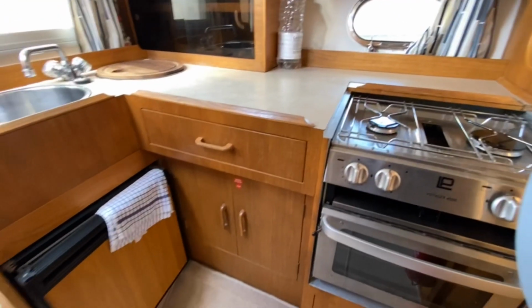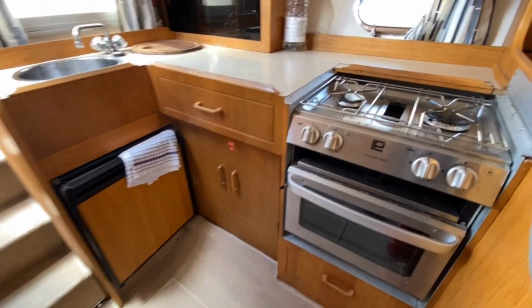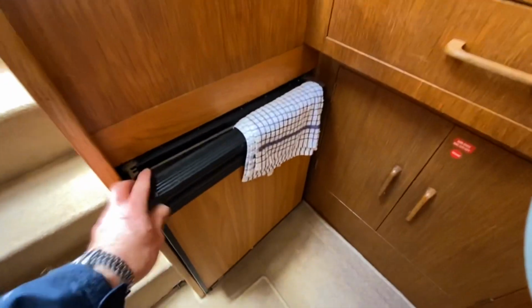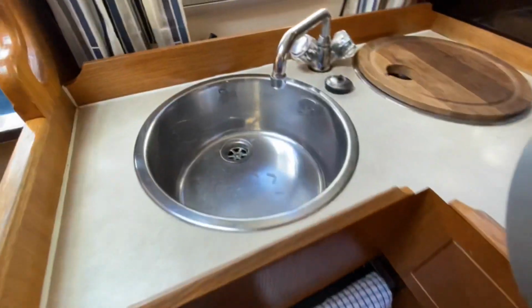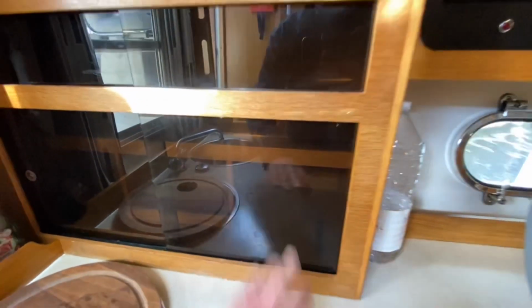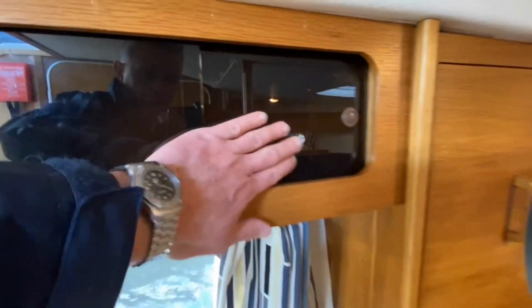So just as you come down from the cockpit, first of all on your port side you've got the galley, well equipped. So you've got a 2-burner gas hob, oven below and grill, fridge underneath the sink. You've got double sinks. Then you've got some storage above. Your control unit and breakers. Coming around, you've got your stereos, a little bit of storage there.